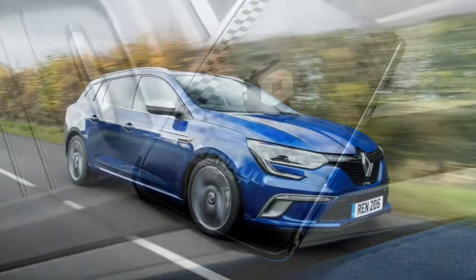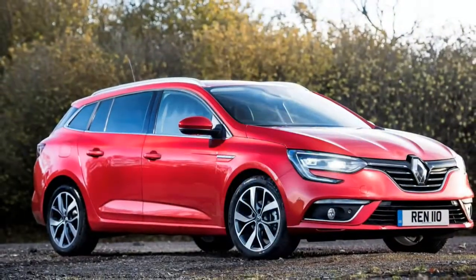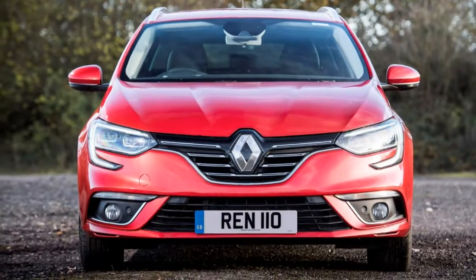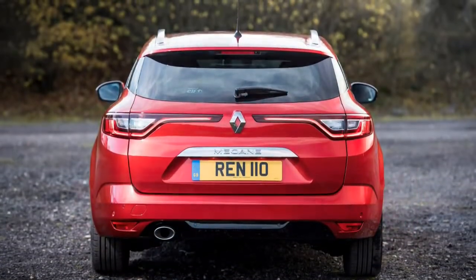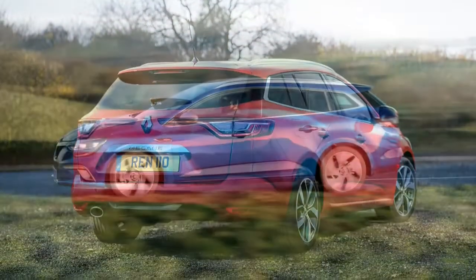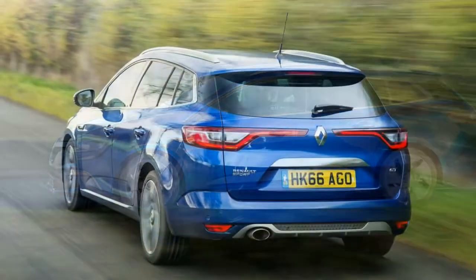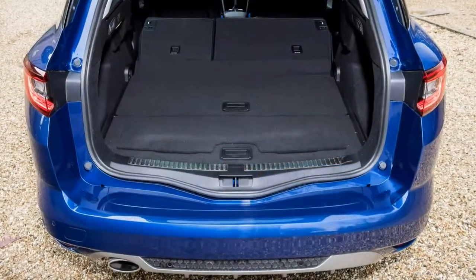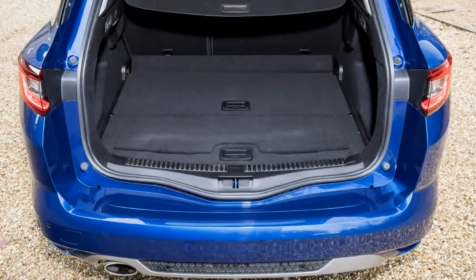Punchy, efficient DC diesels. Manual and EDC auto available. Top-spec petrol GT is quick. There's a total of 5 different engines available in the Sport Tourer: 2 turbocharged petrols and 3 diesels. A hybrid assist version of the lower-powered diesel is expected to join the range, which runs on a battery to enhance acceleration and efficiency.